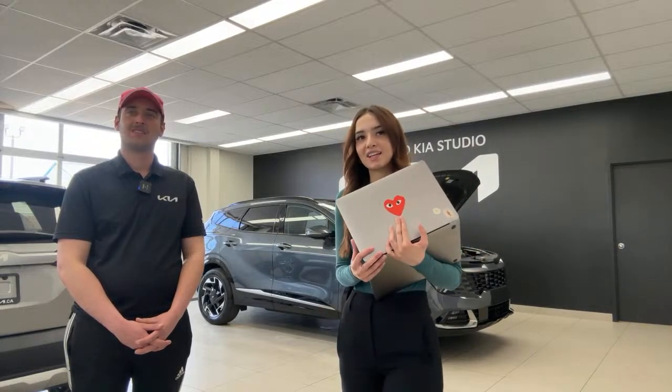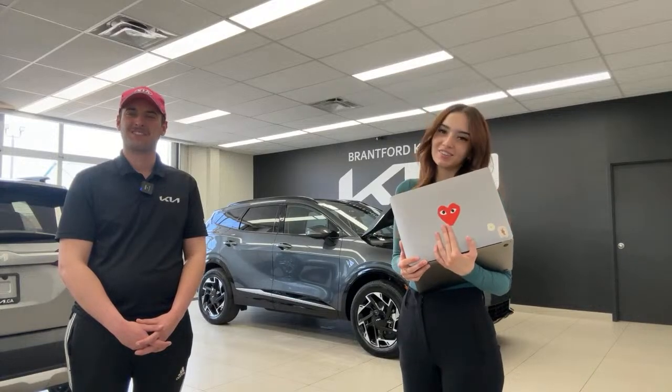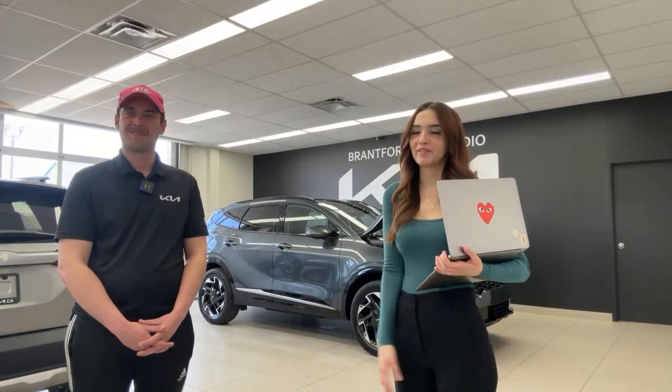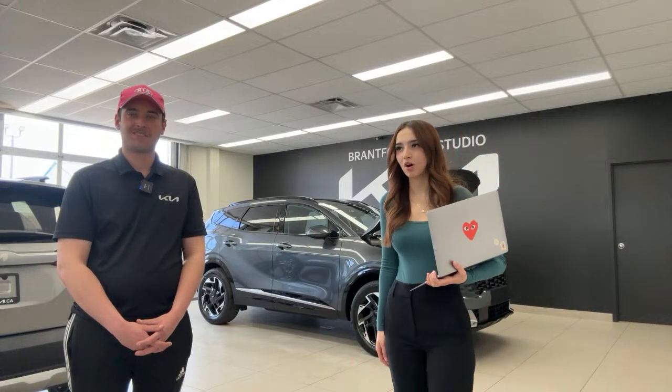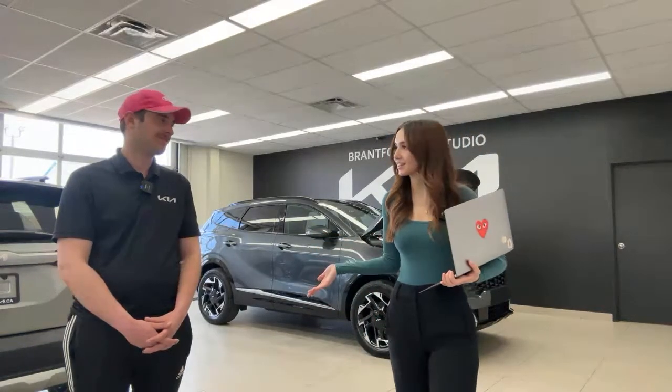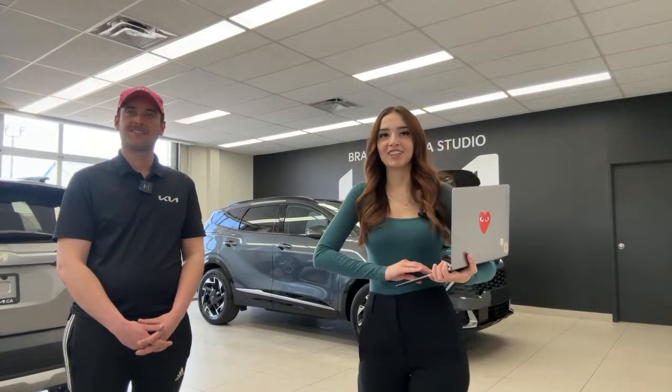Why do we say Sportage and the Americans say Sportage? I don't know. That's a good question. Yeah, a lot of people, when we first started filming, they'd be like, you guys say it wrong. We just say it differently. And almost every single dealer in Canada says it like this. Yeah. So it must just be a Canadian thing. We're more civilized, someone said.